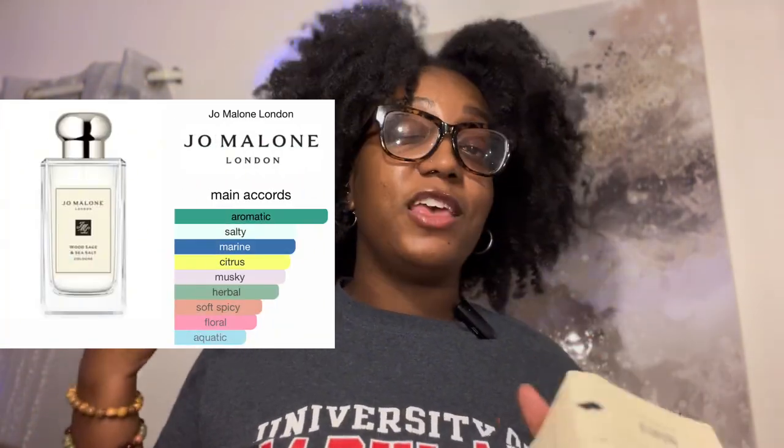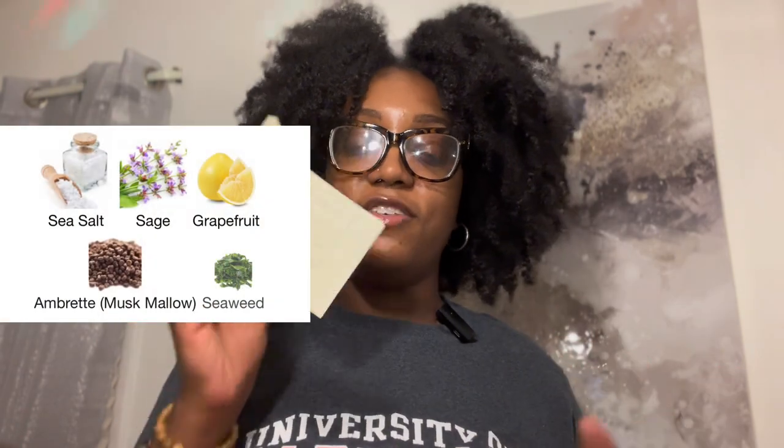It's something about wood, sage, and sea salt I really like. But in general, this is not the scent profile that I typically gravitate toward, though I love this fragrance. I would rate this like 8 out of 10. Solid 8.